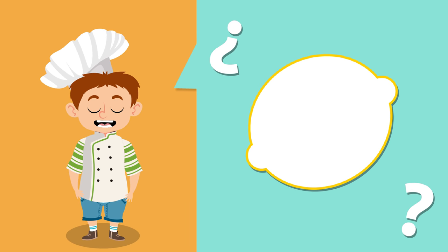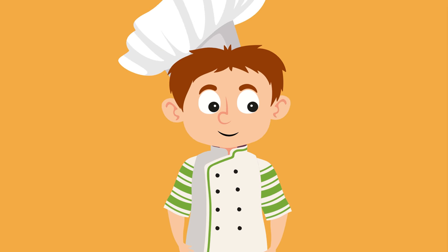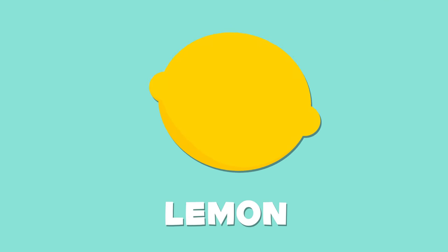Finally, I want to show you this yellow fruit. It's very acidic. What is it? It's a lemon! Lemon! Say it with me! Lemon! Lemons are really special fruit that are used in many different recipes.